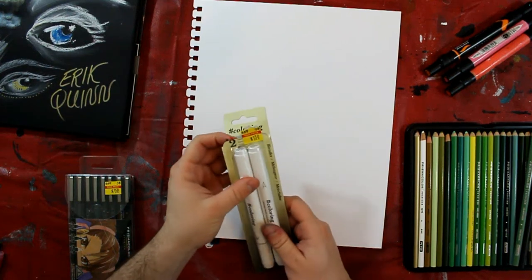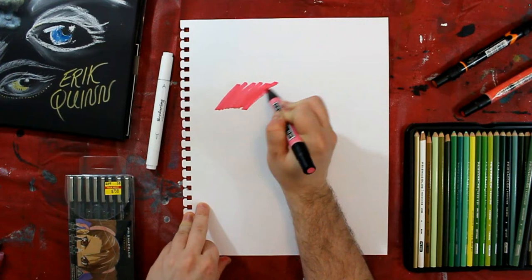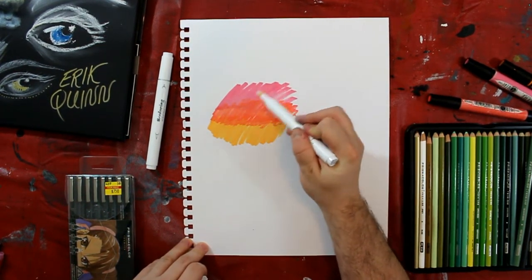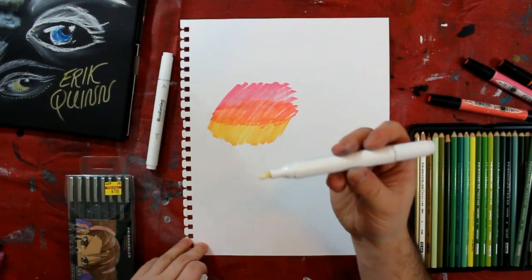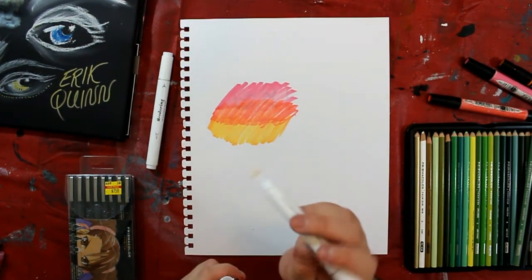Gonna go ahead and try out these hashtag coloring blending markers. So we're just gonna lay some color down. Really fine tip. So with this, it's kind of diluting the color that I already have down. Not sure how I feel about that. It also has a really, really strong smell. As if it soaked up all the color and then just died. So maybe this one's broken.